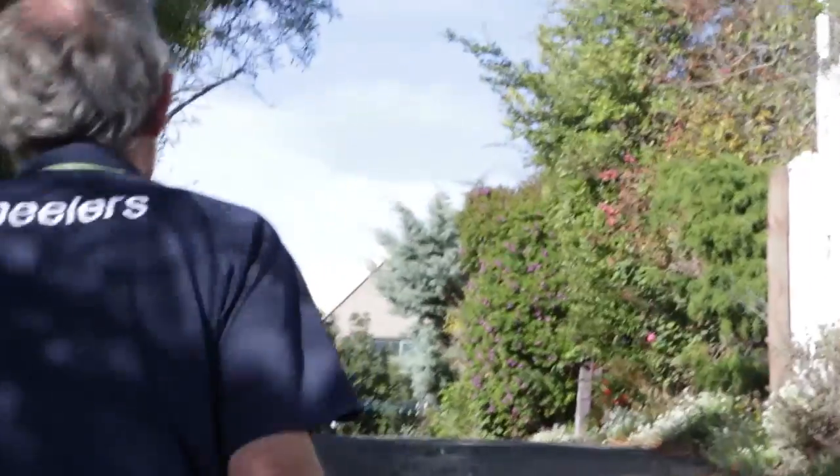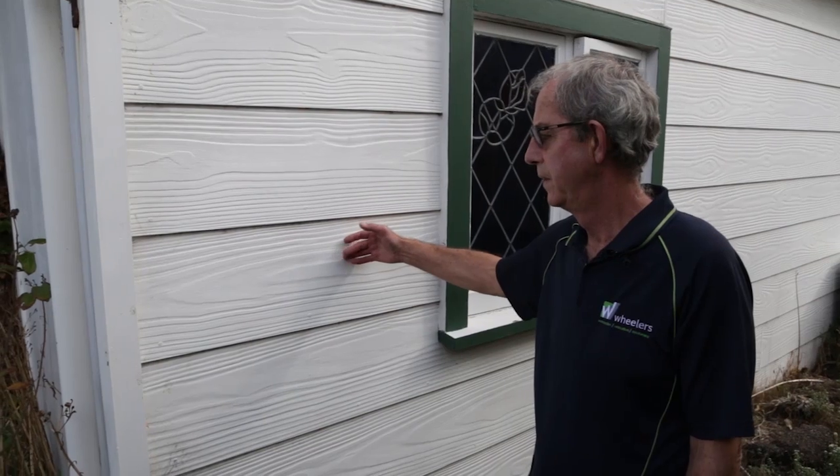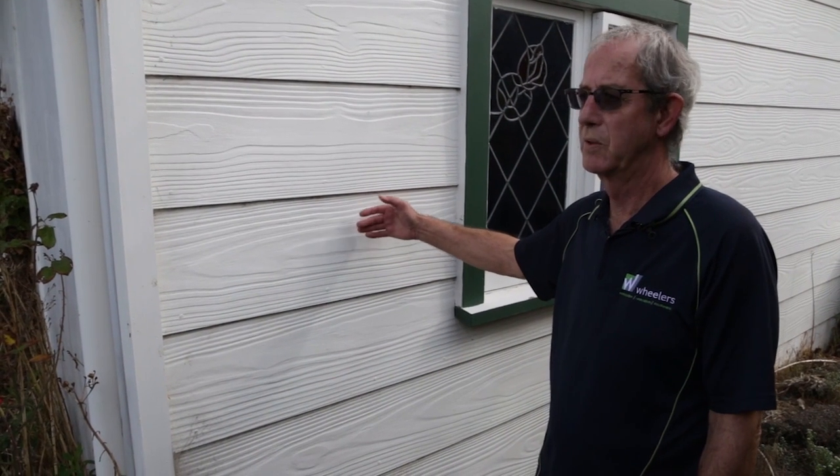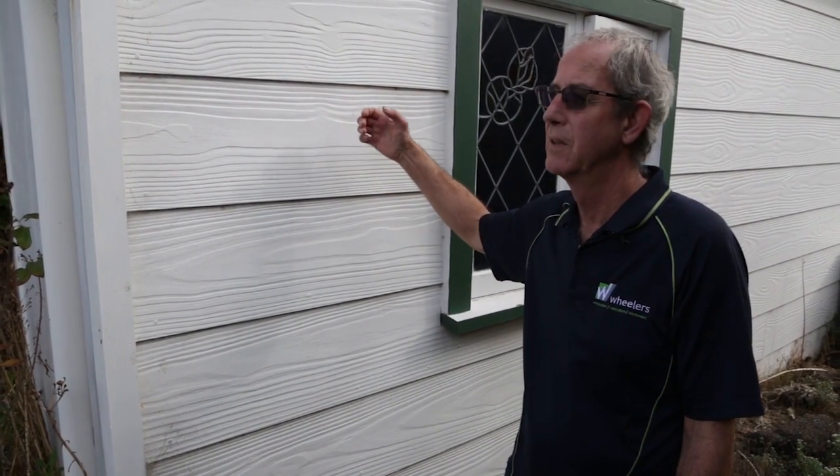This house here is over in the New Brighton area. It was severely damaged in the quakes and has been slated for demolition. This textured board, up until the late 80s, was also made of asbestos. Strictly speaking, it's called asbestos cement board, and the asbestos is incorporated in a stable matrix within it.